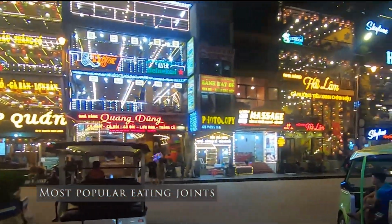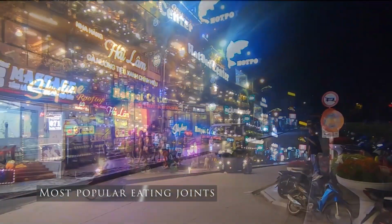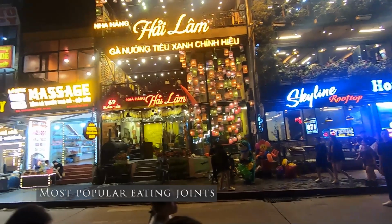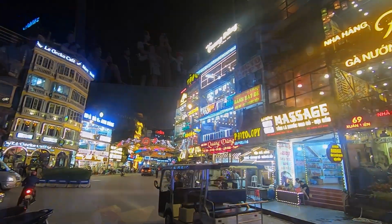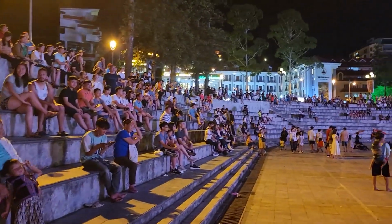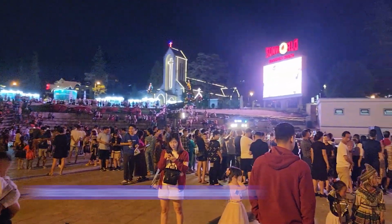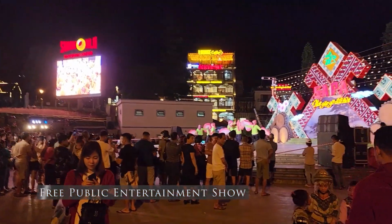Just besides the Sapa lake are some of its most popular eating joints. The hot pot here is a must try. On weekends, there is a free public cultural performance show where you can find not just tourists but locals also enjoying their music and dance performances.